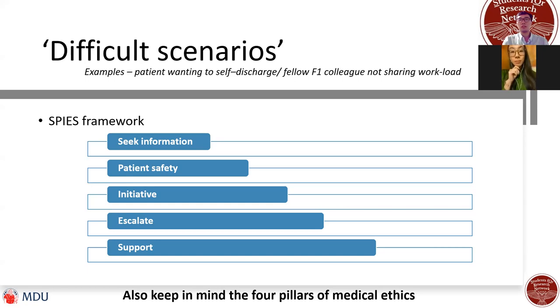Initiative: what will you do initially? For example, if it's a scenario where you've been asked to see a patient, always go for the ABCD approach and escalate. When would you escalate this to your senior? As well as being a competent doctor, they also want you to recognize that there are certain limitations in your knowledge and in your competency. You're just starting out as an F1. There will be things that you've not done before. There will be things that other seniors will be more appropriate to deal with.